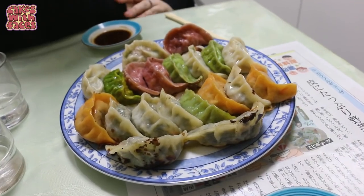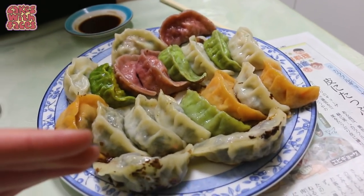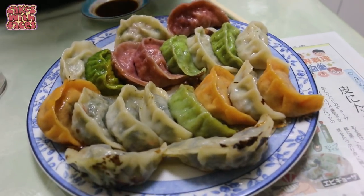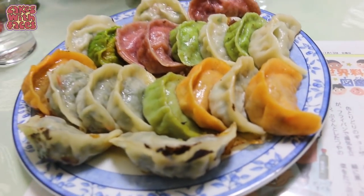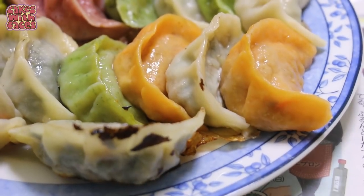Look at these, they look amazing. It's so colourful. So this half is my vegetarian gyoza and that half is filled with meat and fish. There's some vegetable in there as well. They look amazing. These are actually Taiwanese style gyoza. They're larger than the Japanese ones with thicker wrappers.